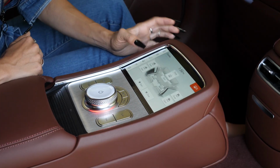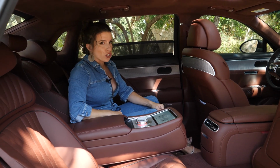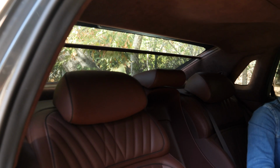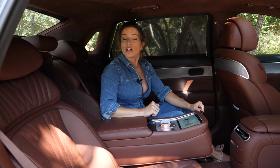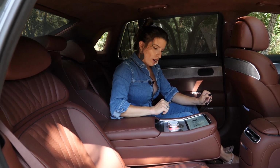So I can go ahead and open that up. Look at how quick it is too. And you can see there's one back here on the side. And then you also have your rear shade there, just to close, just to give you a little bit more protection from the sun, which is awesome.